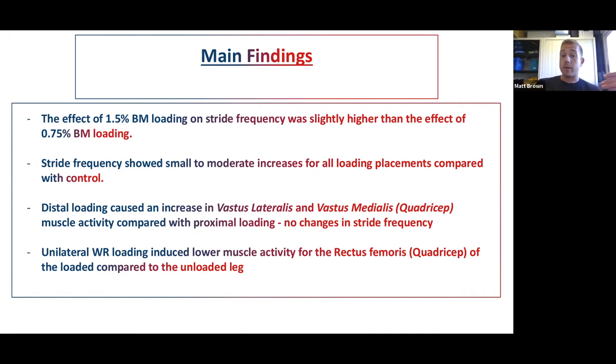Stride frequency also showed small to moderate increases for all of the loading placements compared with control. And then looking more specifically at distal loading, we found that there was an increase in the quadricep muscle activity compared with proximal loading, and this did not affect stride frequency. And then finally, unilateral loading, so only loading one leg, showed a decrease in muscle activity for the quadriceps compared to the unloaded leg. So if you could just go to the next slide, please.